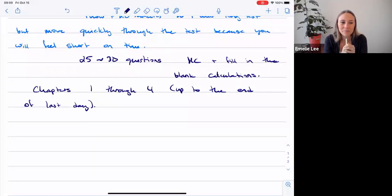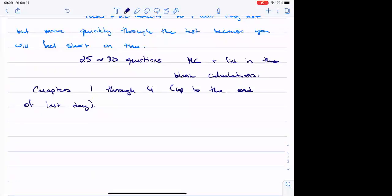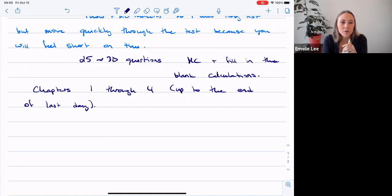Yeah, question. So for the MCQ, do we need to show the calculations as well? No. For this one, there's not a lot of work that I need to see. You're not going to submit anything. It's just going to be the Moodle test.